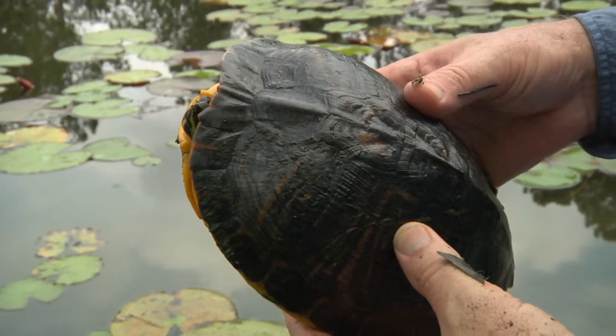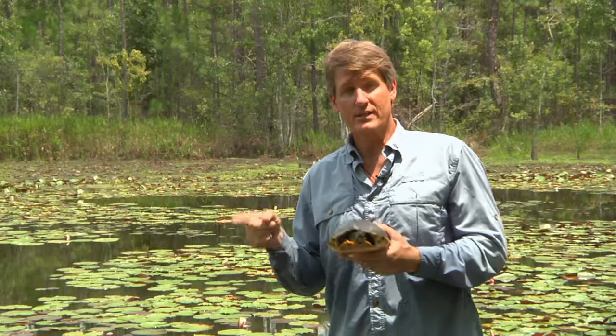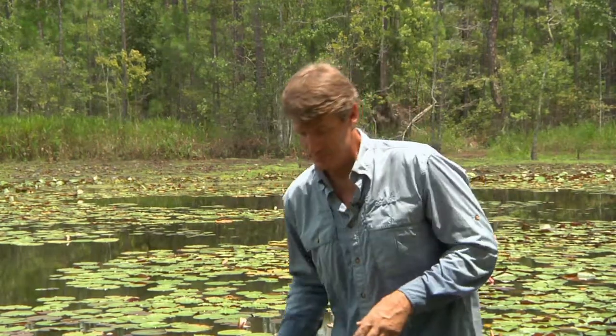Now, the thing is, turtles aren't always big like this. At this size, they're fairly well protected, but I've got something really cool I wanna show you. And these guys are not nearly as well protected.